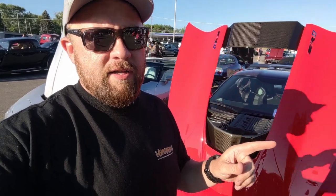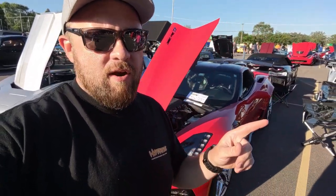We are back in Johnsburg, Illinois, Cruise the Moose for yet another night of cars. Tonight's feature car, Corvettes, as you can see, we got a ton of them here. So we're going to make our way around and see what showed up.